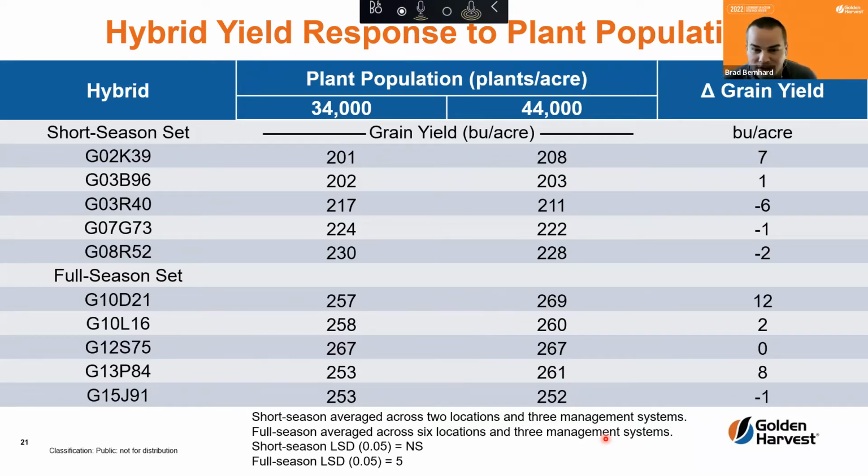If you look at the full season set, G10D21 was the most responsive hybrid to the increased seeding rate. And that hybrid consistently responds to seeding rate across all of our seeding rate trials as well. It's a very responsive hybrid to population. G13P84 was another one that had good response to population. And then G15J91 is one hybrid that does not need population to maximize grain yield.